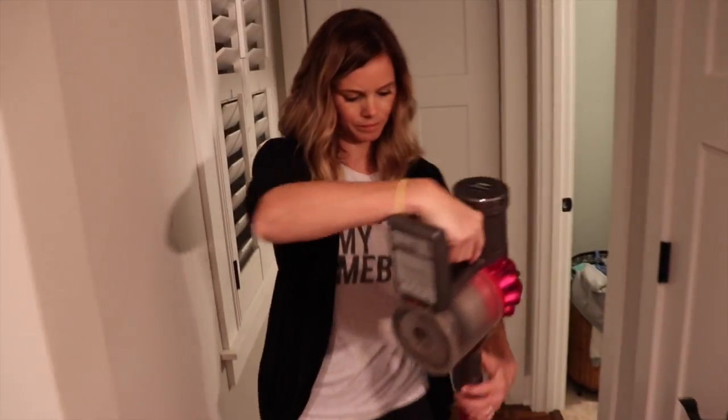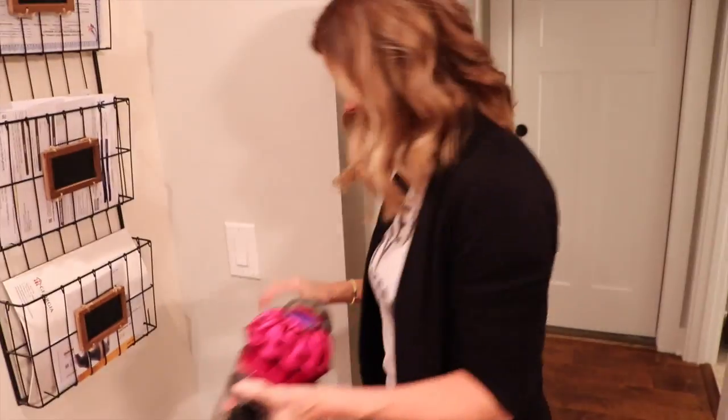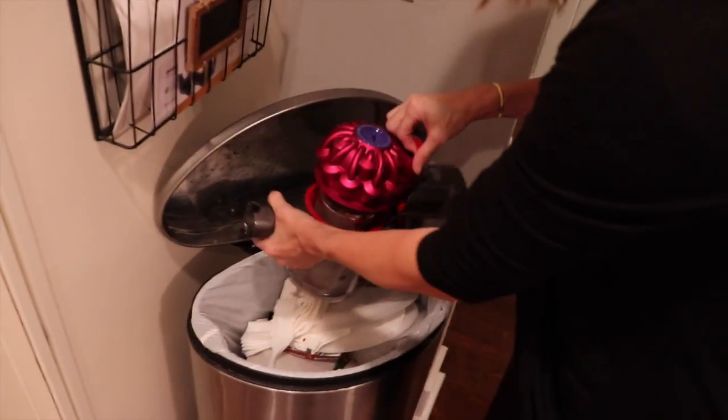And the last thing that I'll do for the night is empty the vacuum and hang it back up, and then we will start all over again tomorrow.